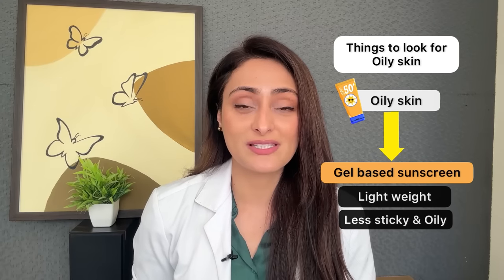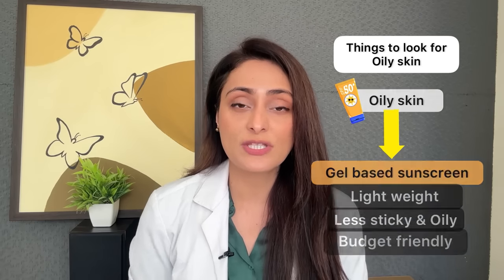So let's get started. A few things to remember whenever you search for a sunscreen for oily skin. Always go for a gel based sunscreen. A gel based sunscreen is lightweight, it'll always feel less sticky and less oily on the face. So that is one thing you can look for. Also, you have to make sure that the sunscreen fits your budget. Sunscreen is not a one time purchase. So in this video, I have recommendations with all budgets in mind. Choose the one that suits you, that you can stick to for a longer period of time.